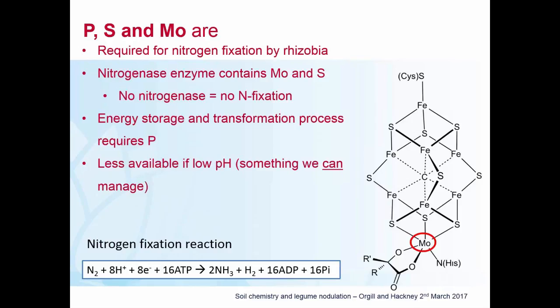And we also know that phosphorus, sulfur, and molybdenum are less available if you've got a really low soil pH as well. And this again is something we can manage. Molybdenum measurements in soil can be quite tricky, and it's not as commercially available, and it's not as sensitive perhaps to reflect what's actually required in the soil. So generally what we can do is monitor the colour of the root nodules and make sure that we're applying a molybdenum-based product every 3 to 4 years if you're in an acidic soil.